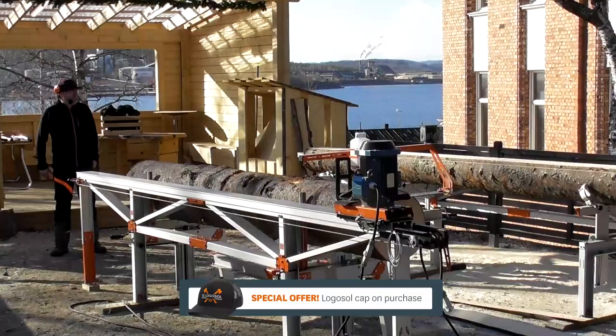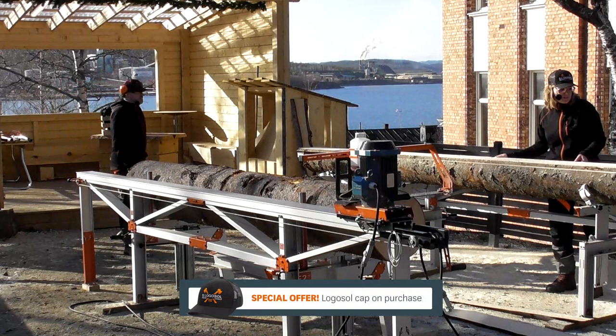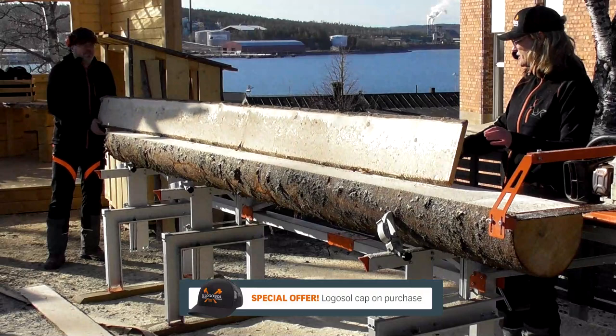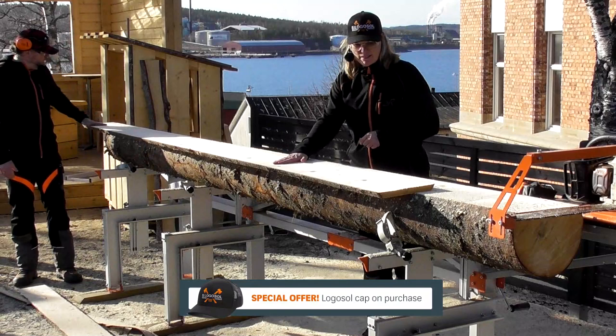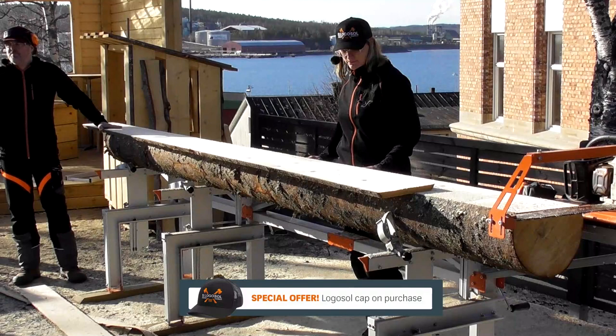Another perfect board from the F2 chainsaw mill. It just runs on and on and on. And it runs so smooth. It's so easy to mill when you have this equipment. And look at that surface. When I started at Logosol, I wouldn't believe that it was possible to achieve such a nice surface finish with a chain and bar. It's fantastic. It's really, really awesome.